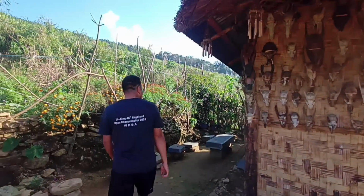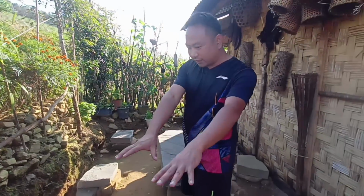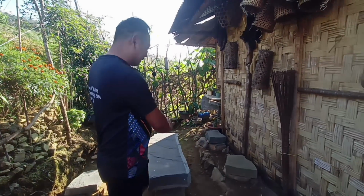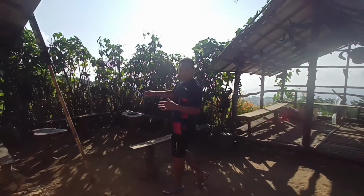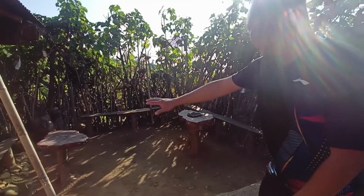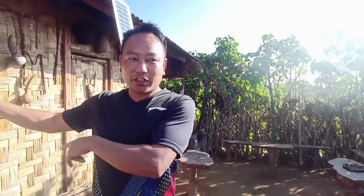Come this side, Indy. So on this side of the morung is the traditional sitting area. So we have the rocks here, because in olden times we didn't have chairs and tables. And if we go to the other side of the morung, here we are. This is the modern type of sitting. Of course, we are using blocks and all these tables, which are well polished with Dutch woods. So this is the modern area, and then the other side is the traditional area.